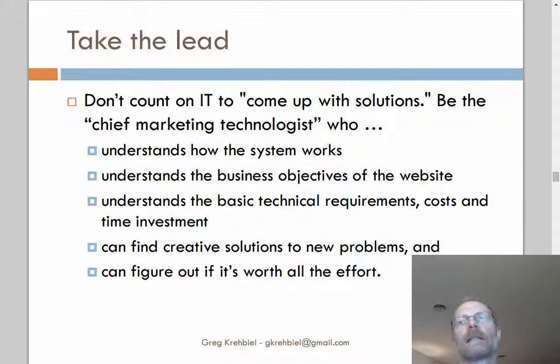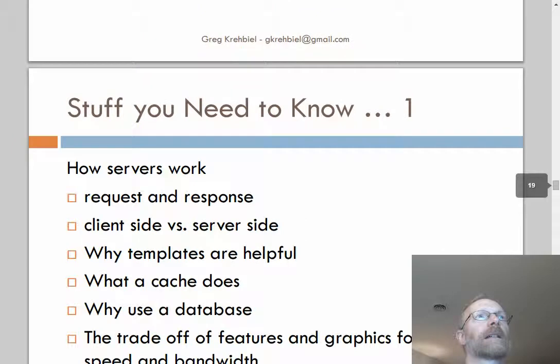Don't come to IT and say, here's a problem, figure it out. You might have an IT department that can do that, but the chief marketing technologist should be the person who understands how the system works and why, who understands the business objectives of the website or whatever it is you're working on, an app or some other kind of program. You have to understand the basic technical requirements, the cost and the time investment. The marketing technologist should find creative solutions to problems and should be able to figure out if it's all worth it. Is it worth the investment to do this thing that we're thinking about? Don't just go to IT and say, solve this for me, because you're not going to be happy with the solution and they're not going to like it.